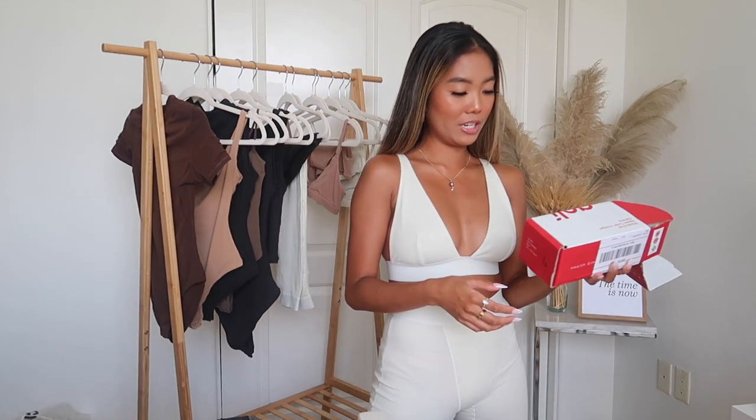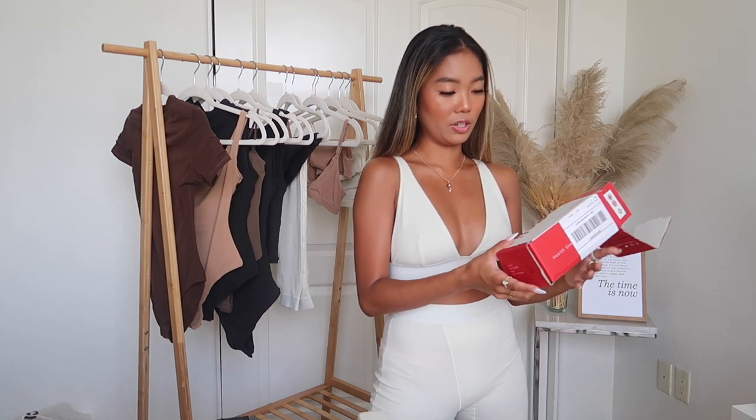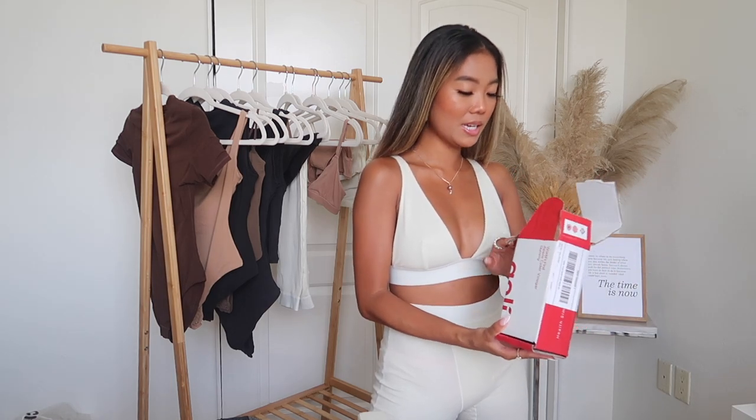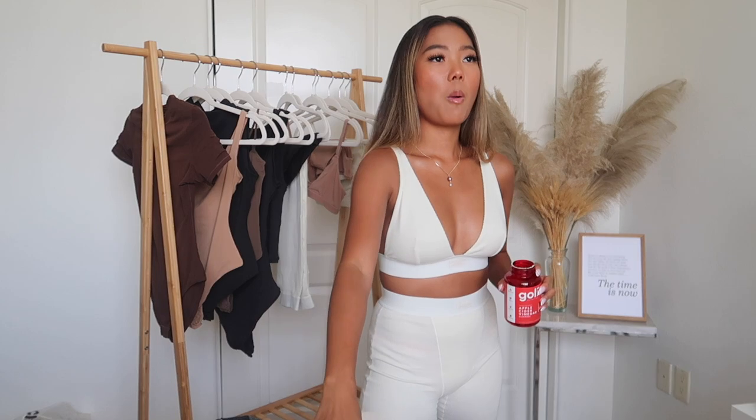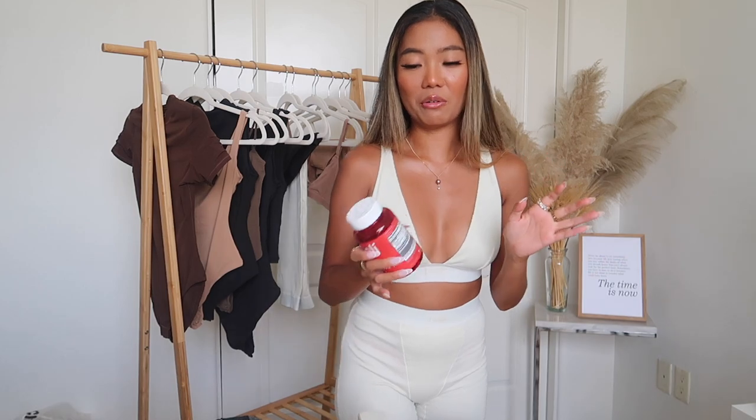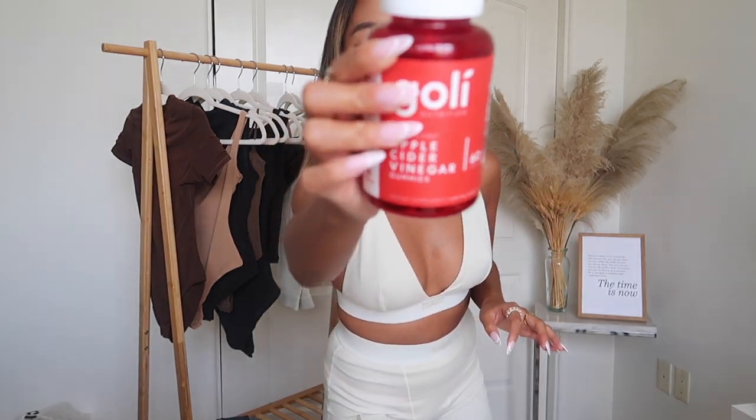Long story. So the first package I have is from Goli Nutrition. This is the world's first apple cider vinegar gummy. Mmm. Should I taste it? Okay, you definitely cannot taste the vinegar, but that was pretty sour. I feel like it's mostly apple.